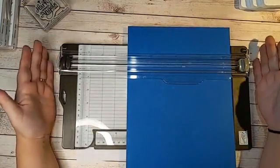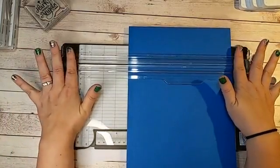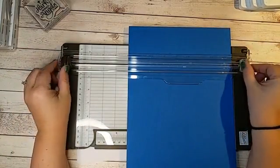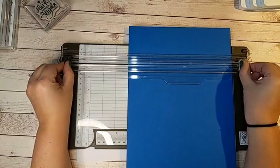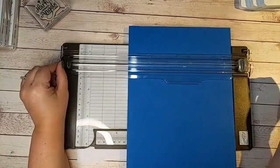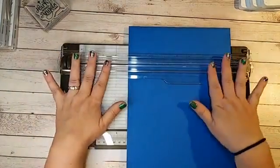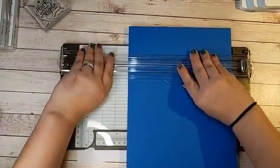So that's super nice. I don't know a lot of trimmers that have that feature where this tucks away. Most of the trimmers I know, if you want to use your scoring blade and your cutting blade, you have to take it out and put the new one back in and then take it out. It's a pain. So this is super nice. So one of my favorite features there.